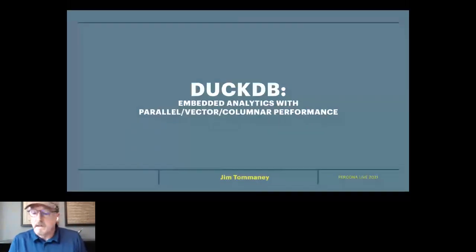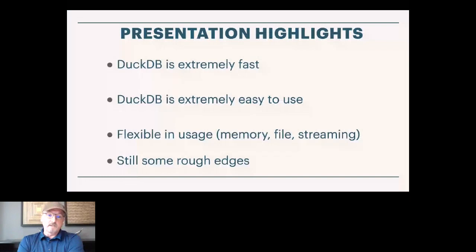All right. Hi, this is Jim Tommaney. A little bit about the presentation. So DuckDB, these are kind of the highlights to see if you're interested in sticking around. It's a fast database technology. It marks high on an ease of use characteristic, also flexible in its usage, and still has some rough edges, and we'll walk through all that.